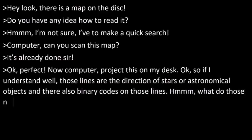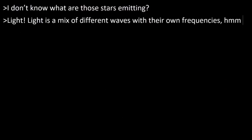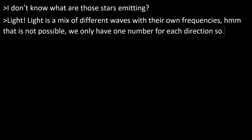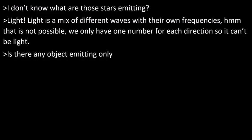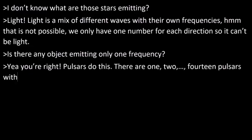What do those numbers refer to? I don't know. What are those stars emitting? Light. And light is a mix of different waves with their own frequencies. That is not possible. We have only one number for each direction, so it can't be light. Is there any object emitting only one frequency? Yeah, you're right. Pulsars do this. So there are 14 pulsars with their own frequencies.